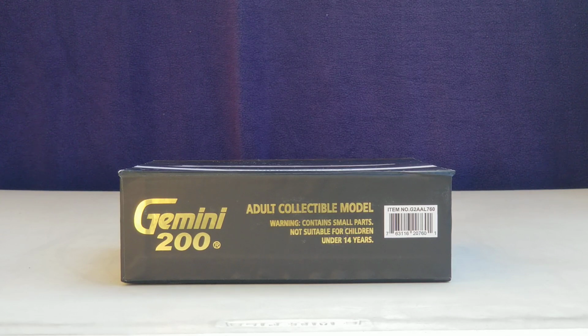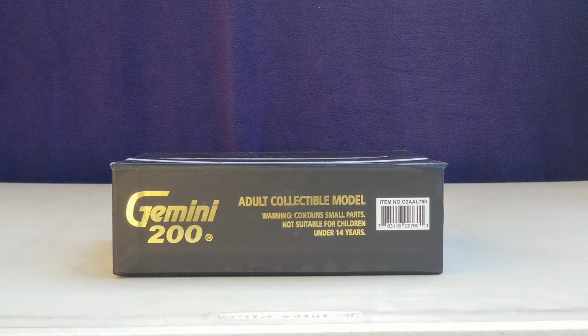Now you're looking at the top of the box where you see the engraved gold Gemini 200 decal, as well as the information at the top of the box.